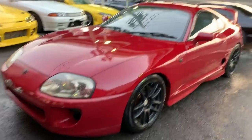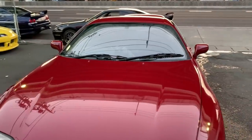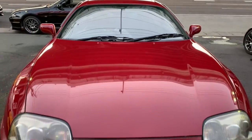Okay everybody, we just finished washing the car, so check out how lovely this Supra looks after a quick wash.